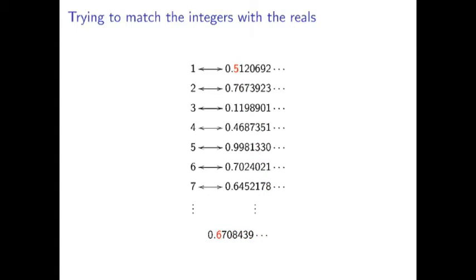It's clear to see that it disagrees in the first position with the first number, because, well, it's 1 off. It also disagrees with the second number in the second position, and with the third number in the third position, and so on. In fact, it's going to miss every single number on the list because it's always going to disagree with each such number in at least one place. So clearly, this particular pairing isn't going to work. We've missed this number at the bottom.